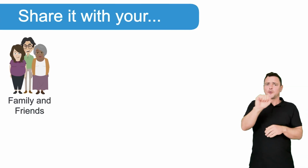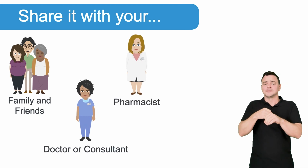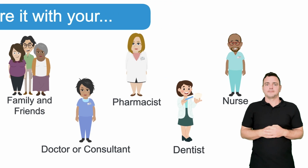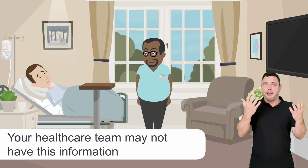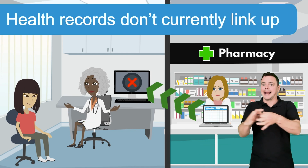Share it with family and friends, your doctor or consultant, your pharmacist, dentist, or nurse. Your healthcare team may not have this information. Health records don't currently link up.